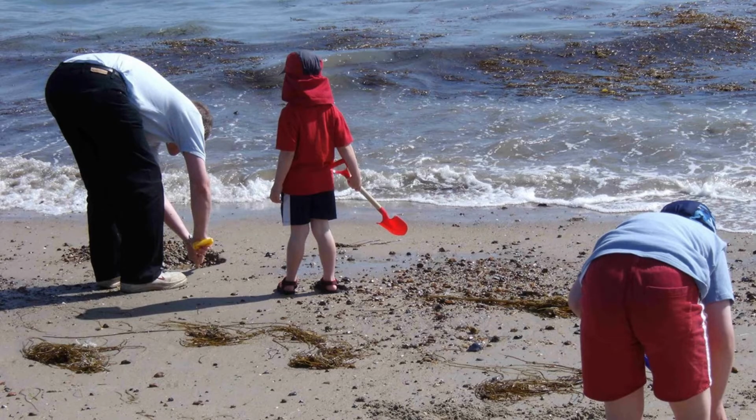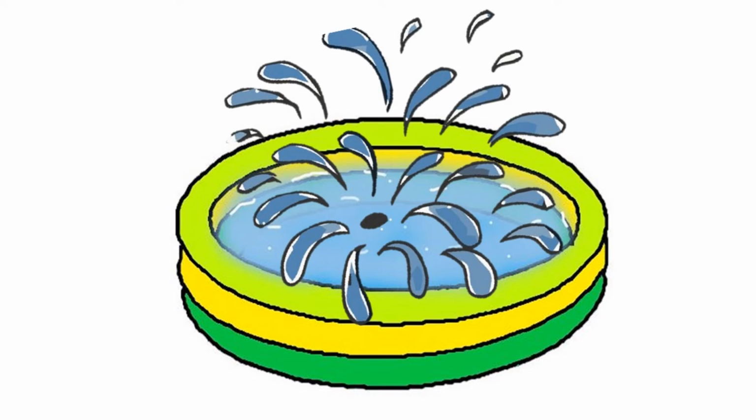It is warm enough for us to have fun on the beach. Have you ever been to the seaside? Have you ever paddled in the sea? Or have you made a sandcastle in the sand? Or maybe you've had a splash in the paddling pool. That's fun, isn't it?